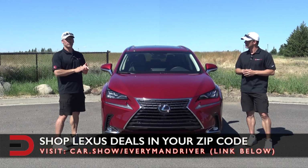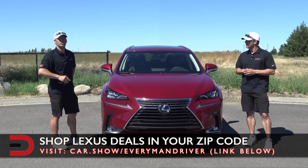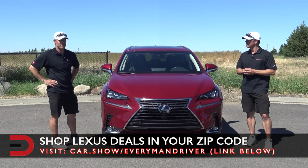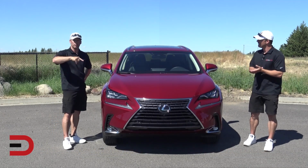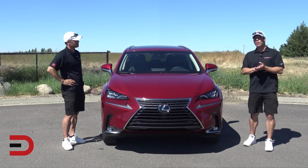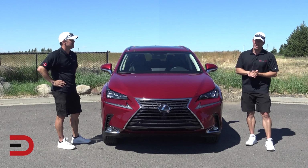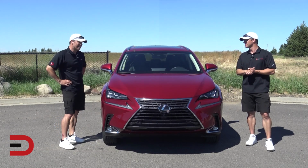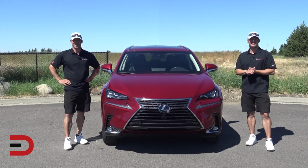And Dave, the NX300 is a new name this year. Last year, they called this vehicle the NX200T. Mechanically, it's the same vehicle, just a new name. It comes in two trim levels, the 300, which we have, and the 300F Sport. There's also a hybrid version. Front-wheel drive is standard, which we have. All-wheel drive is optional, which we do not have, unfortunately. Because if we did, we'd be going off-road, but we do not have it in all-wheel drive, so let's get started.